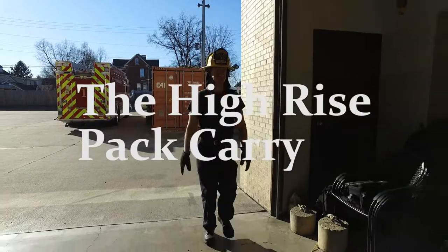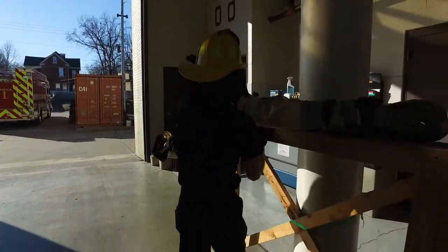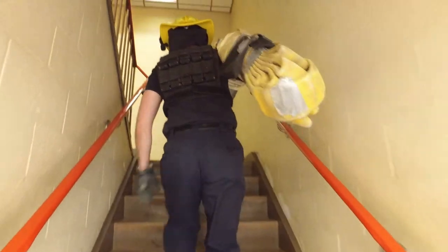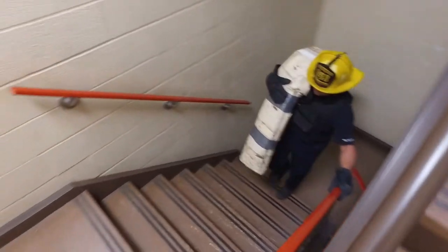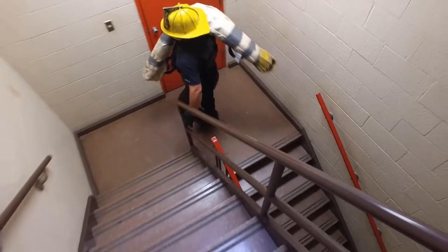The high-rise pack carry. The candidate shall advance a simulated department high-rise pack for a predetermined distance while ascending and descending stairs. The high-rise pack is placed on a stand, which is approximately the same height as a fire engine. Applicant picks up the high-rise pack from the stand, carries the pack a predetermined distance while ascending and descending stairs, and places it back on the stand.